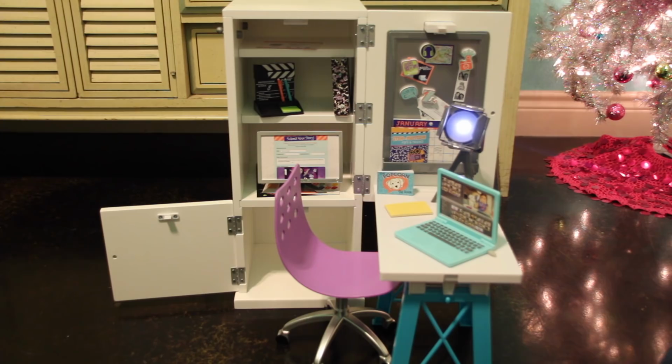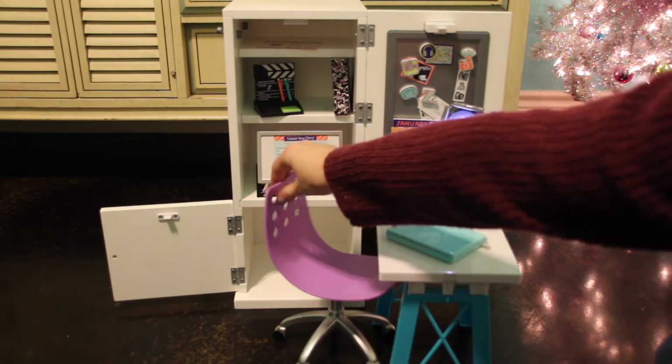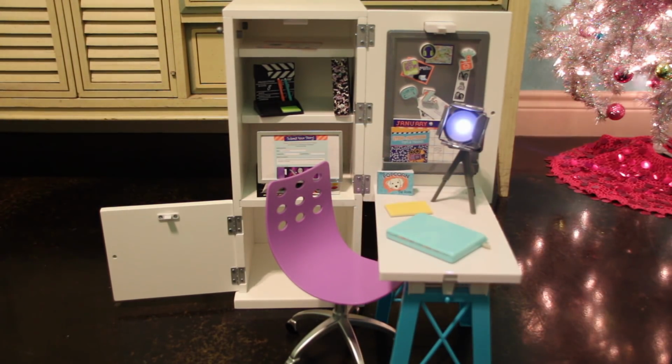So if you guys are interested in this set, I would 10 out of 10 recommend it. Comment down below what your favorite part of the set is. Mine is probably the wheelie chair.